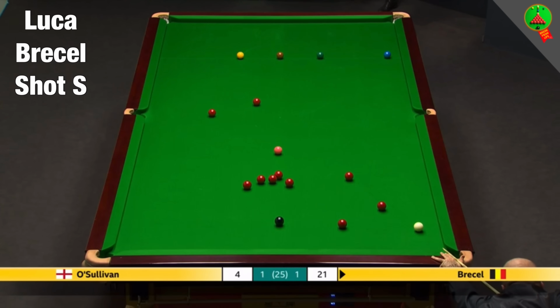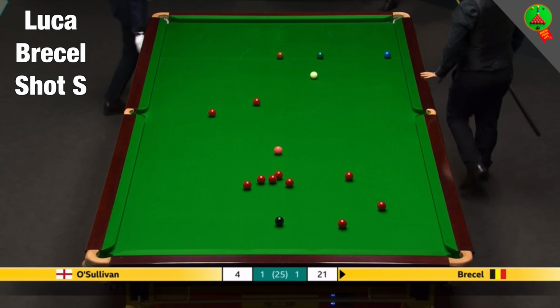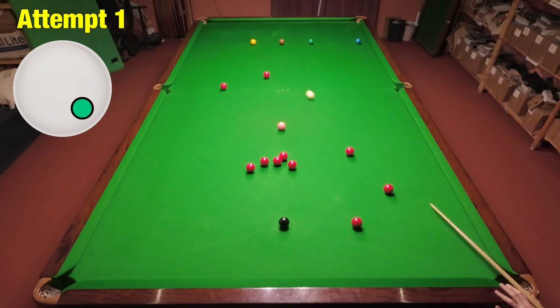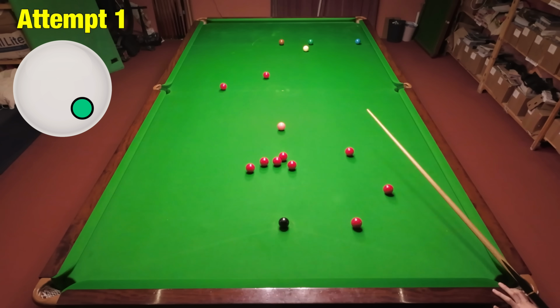This time playing an unnecessary yellow, we have yet another Luca Brecel shot, as he refuses to play safe with this one. This was in the first few frames against Ronnie O'Sullivan, where he seemed to be refusing to turn anything down. This is a really tough shot though, with a right hand side you need on it, so I was really happy it went in straight away.